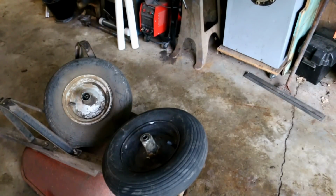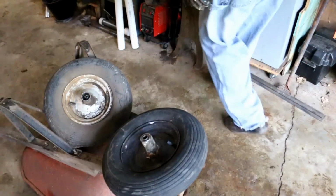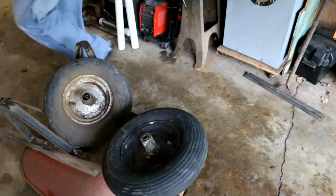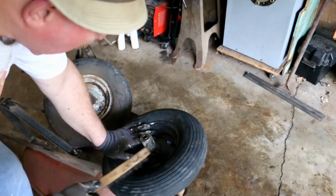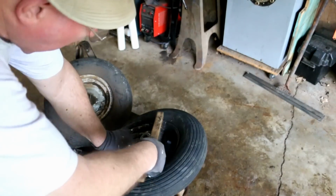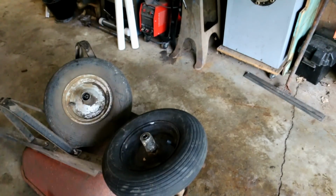I do have to clean off that grease zerk, because if I don't do that, there's a pretty good chance I'll pump some of that junk right back into the hub. Oh, there's going to be a little bit of junk in there. Just no way around it. It's going to be in that zerk. It's going to be around the area. Why that grease is in there. That's crusted on.